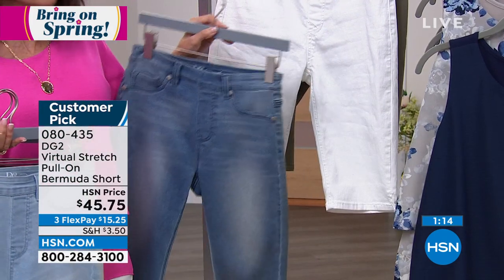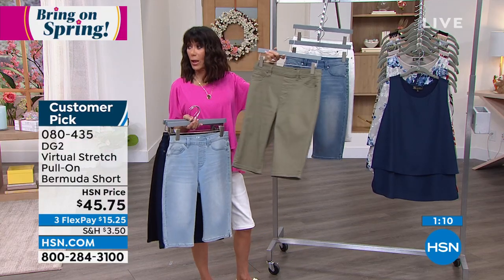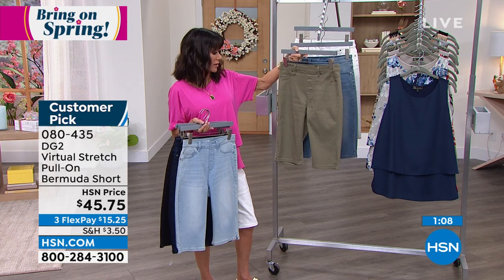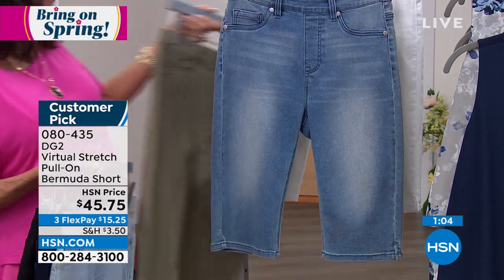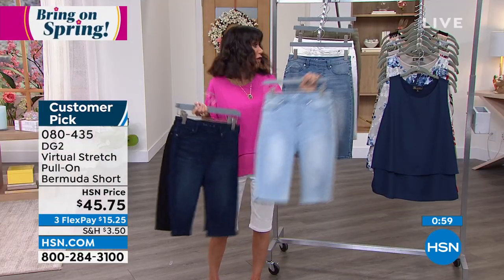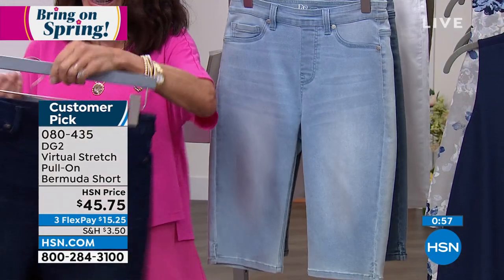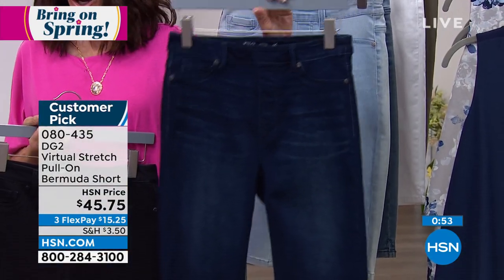The white, I just gave you the update on what we had left in the white. The olive is also, a lot of people are enjoying the olive from looking at this on Cara. It's so fabulous. Extra small through 3X still left there. Another really good color for spring and summer. And then the chambray we showed you, here it is in that indigo. And I'm adoring the indigo.